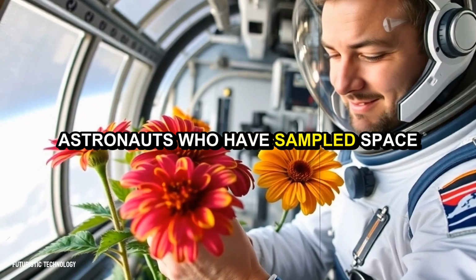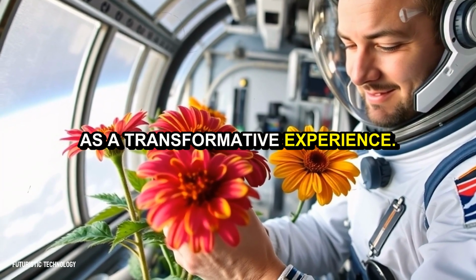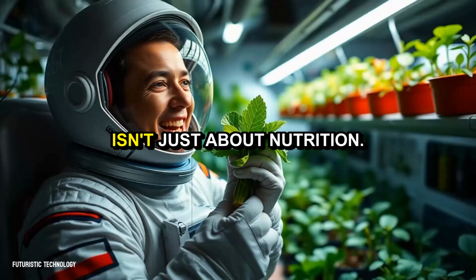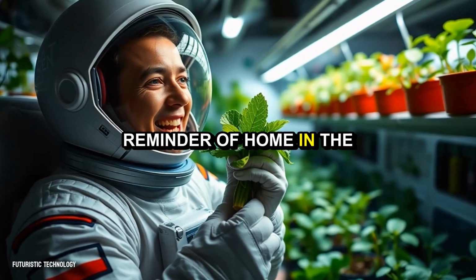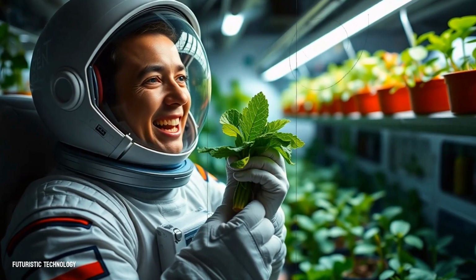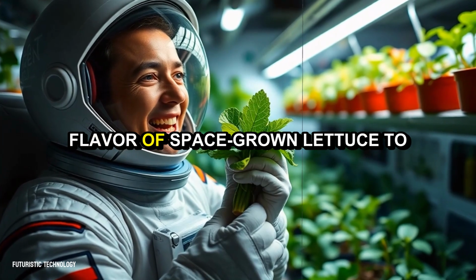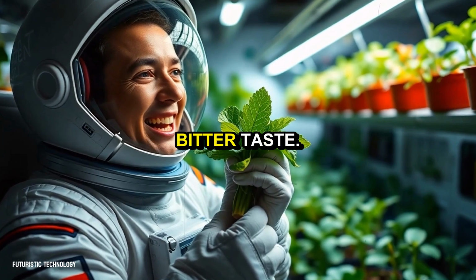Astronauts who have sampled space-grown produce often describe it as a transformative experience. For many, the act of eating fresh food in orbit isn't just about nutrition. It's a psychological boost, a reminder of home in the vast emptiness of space. One astronaut even compared the flavor of space-grown lettuce to arugula, noting its peppery, slightly bitter taste.